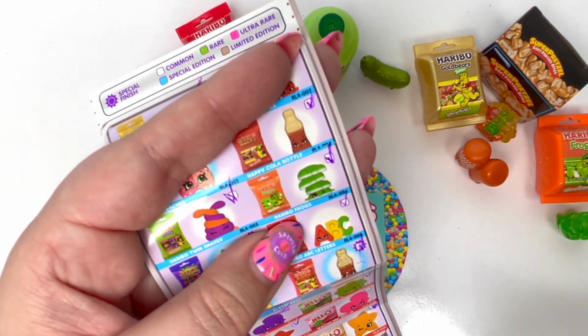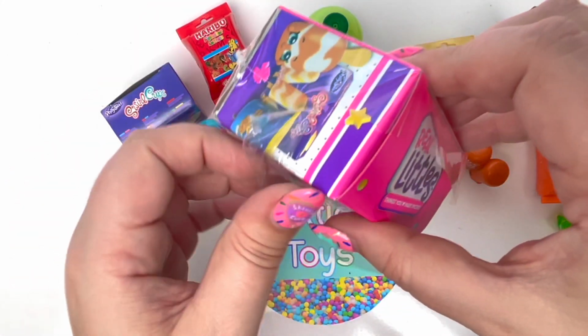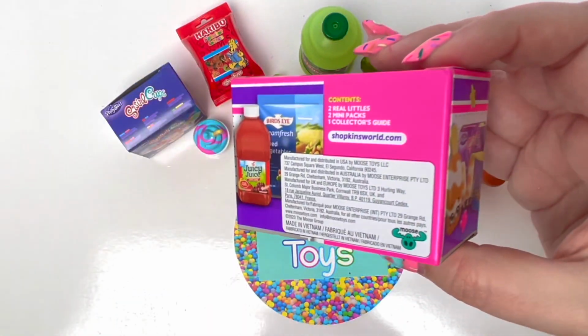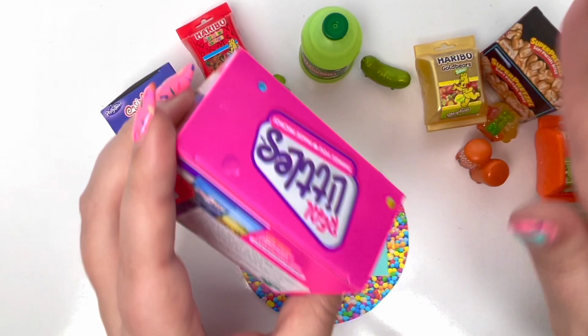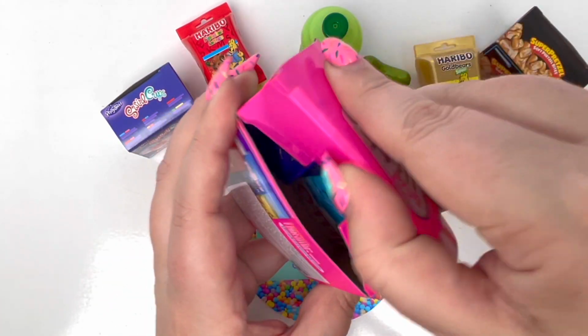All right, let's go to the next box. Now, if you've never bought Real Littles before, I always get mine at Target. They are $3.99 and they're in the same aisle as the mini brand, so it's always my first aisle I go to when I go to Target. All right, let's see if we're gonna get any new pieces.